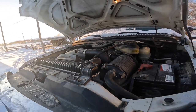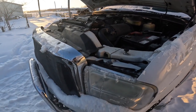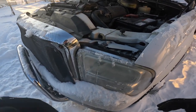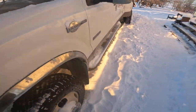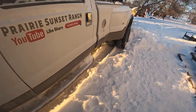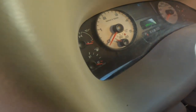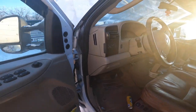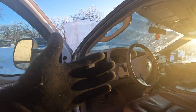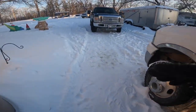Anyways, the Power Stroke. Basically, what was happening here is I was hauling cattle. Luckily, I had dropped the cattle off when I was getting a severe overboost. Now, my boost typically stays under 20 pounds PSI. This is just the dummy gauge, but it was going up to 30. It was obviously overboosting.